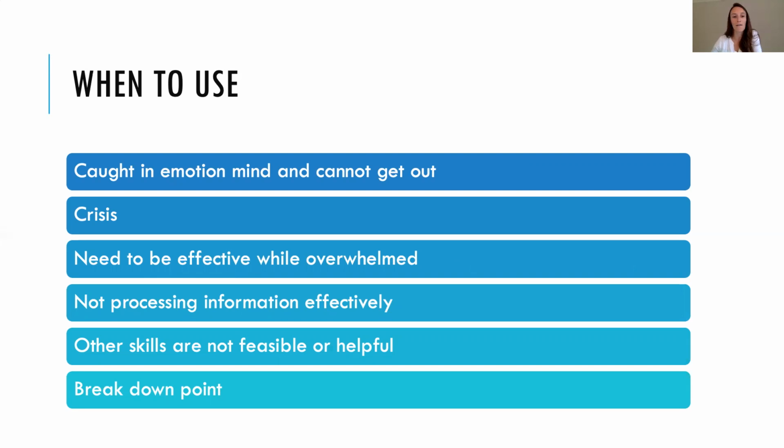This can also be really helpful when we feel like we're not processing information effectively. Like we are really in emotion mind, or the crisis has just overwhelmed us to a state where we feel like we can't even really take in or check the facts. And so engaging in this set of skills can be helpful in helping us to then engage in other skills that we might need to use. And also, we might just feel like we're at the breaking point, like we've tried engaging in other skills, and instead of reducing, maybe they're actually amping up our emotional arousal and our distress.